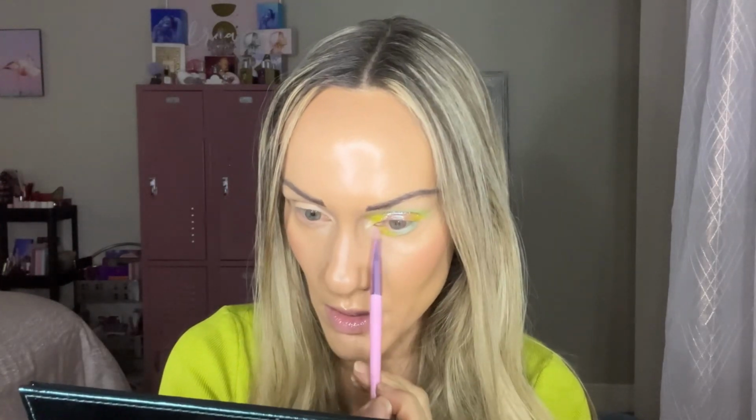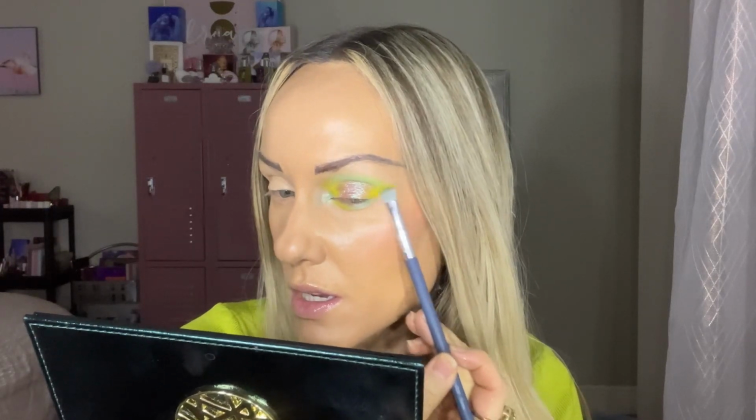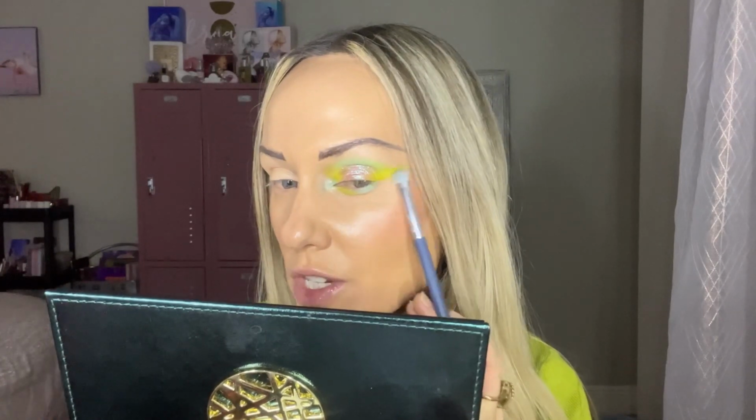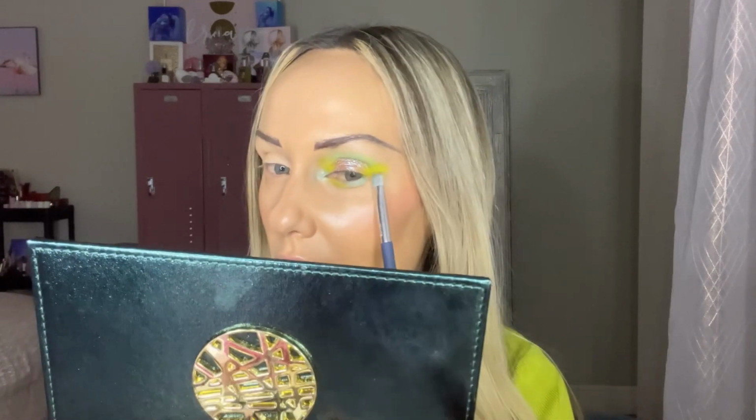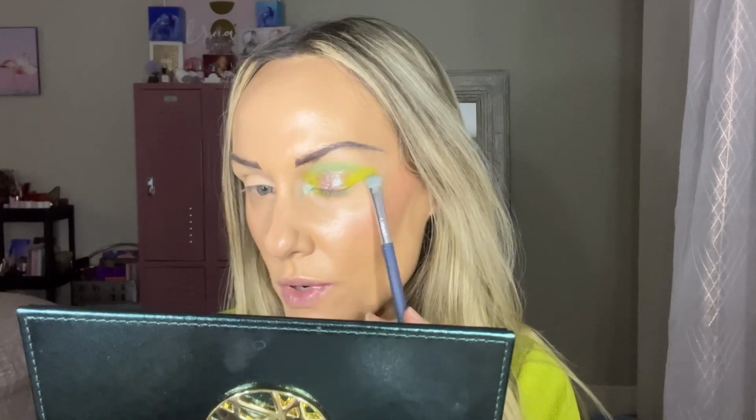Okay, now I'm gonna go in with my last shimmer. Actually, let me use a brush because, okay, I hope this isn't too dark. No, that'll work. Okay, I'm gonna go back in with the first shade though. And I think just to give it a little bit more interest, I'm just going to change the shape out here. Almost like it's a thick wing of this bright shade.